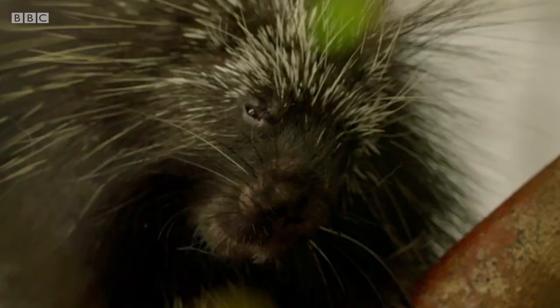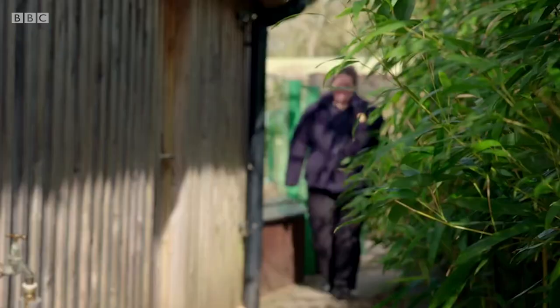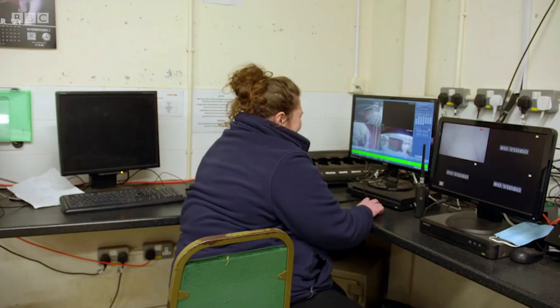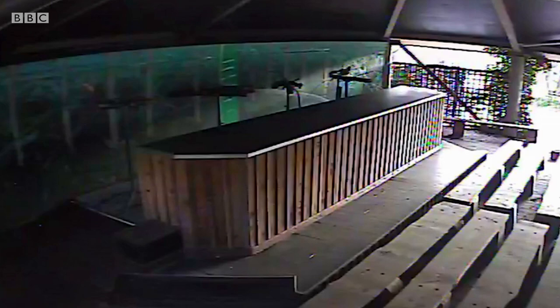Spud is a fully grown 2-year-old tree porcupine. He's a highly skilled climber and well adapted to this climate, but it's still dangerous for him to be outside his enclosure. Keeper Cat is scanning the CCTV to see if they can retrace his steps. Cat has figured out that he escaped last night, meaning he's now been missing for 12 hours.